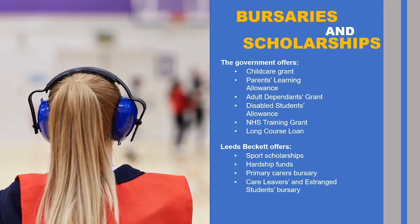Bursaries and scholarships are funds made available for a number of reasons. All are designed to help students who fit a particular set of circumstances, and there's hundreds of bursaries and scholarships available. Some are available via the government, which means you'll be entitled to these regardless of where you study.